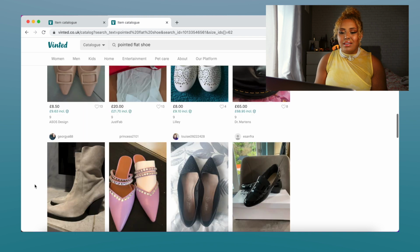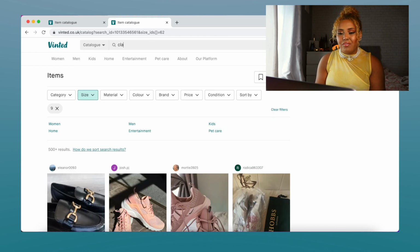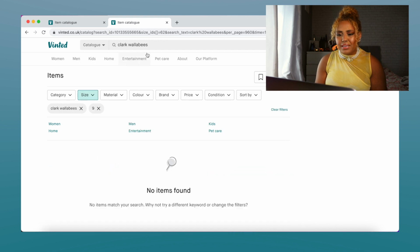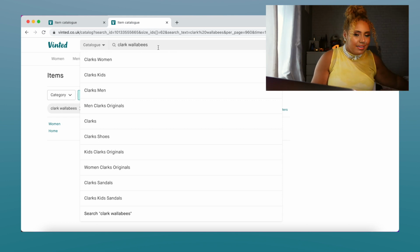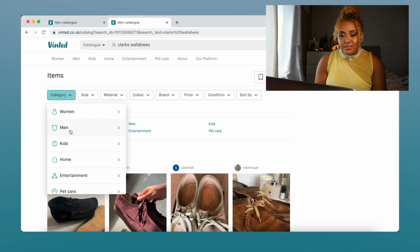Do you know what we can look at instead? We can look at the Clarks Wallabies, because I've been wanting a pair of them as well, so we'll have a little nosy at them. Have I even spelled that right? Is that how you spell Wallabies? Let me have a little check if I've spelled it right. Yeah, I've spelled it right. Do we need to add the S on Clarks? No. So I'm gonna look at the men's instead and see if anything comes up with that.